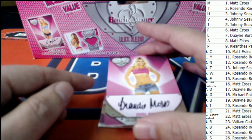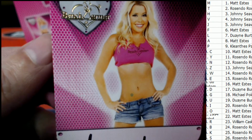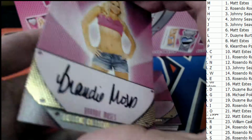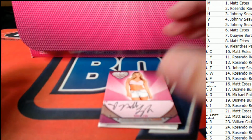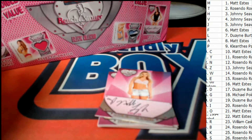Another auto. This is Brandy Moses. Nice auto for letter M. Terrific. Let's see. With that open, I'm just going to move it a little bit to the side.